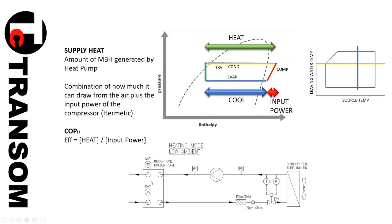So in here, we get so much energy from the outside air. We get so much work from the compression of the compressor. And then this is the rejected heat that we have up there. And that's the work that we gain.